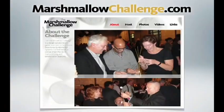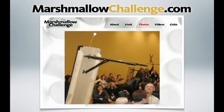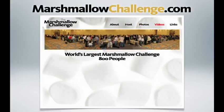And those of you who are interested may want to go to marshmallowchallenge.com. It's a blog where you can look at how to build the marshmallow structures. There are step-by-step instructions on this. There are crazy examples from around the world of how people tweak and adjust the system. There are world records on this as well.